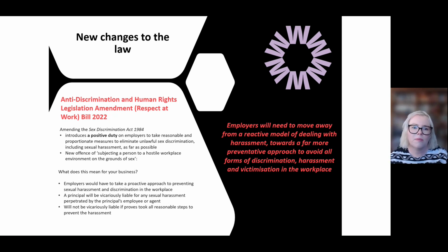So one of the things that has been proposed is that there will be a positive duty on employers to take a reasonable and proportionate measure to eliminate unlawful sex discrimination, including sexual harassment, as far as possible. So that means really that you're going to have to have a very close look at your workplace to make sure that you are actively preventing sexual harassment. It's just not going to be good enough anymore to deal with a problem once it occurs. You're really going to have to show that you've thought about it and you've prevented your workers from that risk.